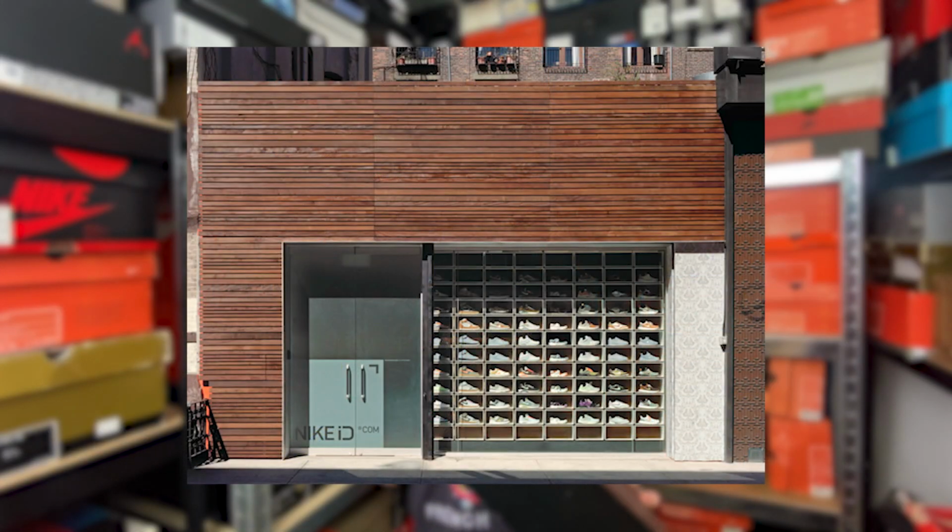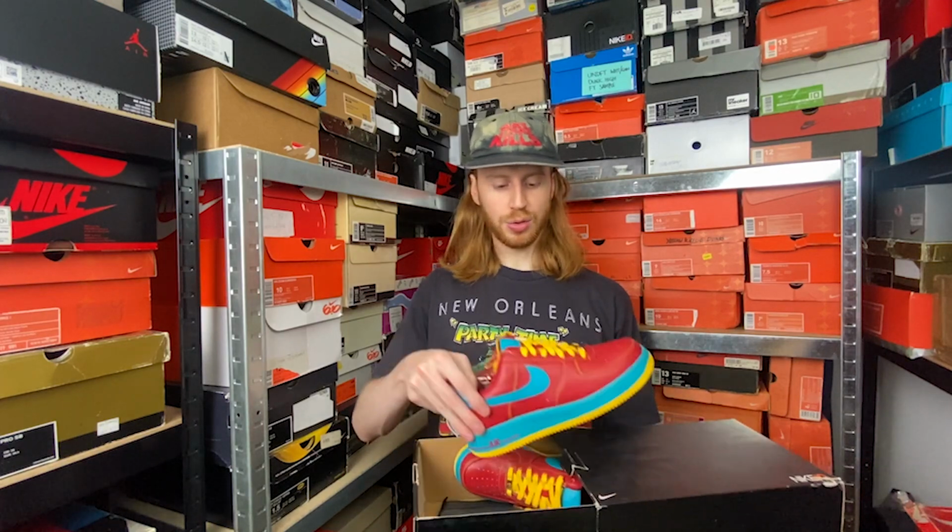So the first pair that I want to show you guys is from Studio 255. I think that now Nike by you is 100% online, but Nike ID used to be also a platform in store where you could go into sort of Nike labs and design your own sneakers. And one of those stores was on 255 Elizabeth Street in New York, which was later on replaced by 21 Mercer. And this is one of the pairs that was designed at Studio 255.